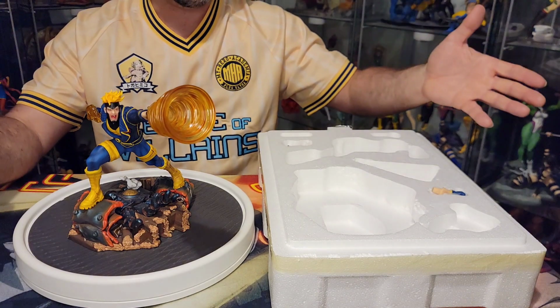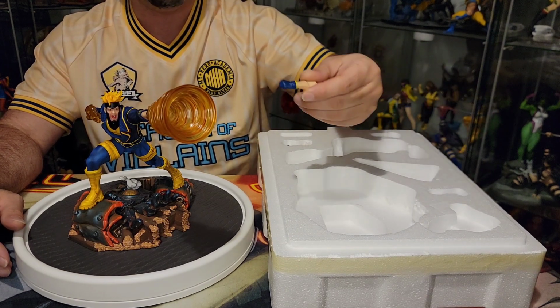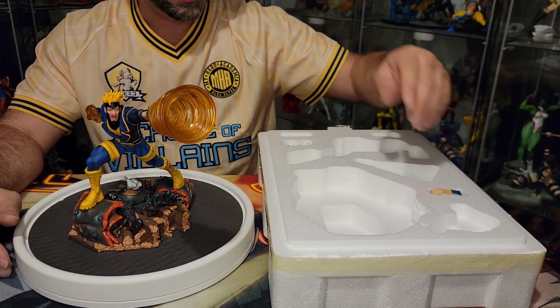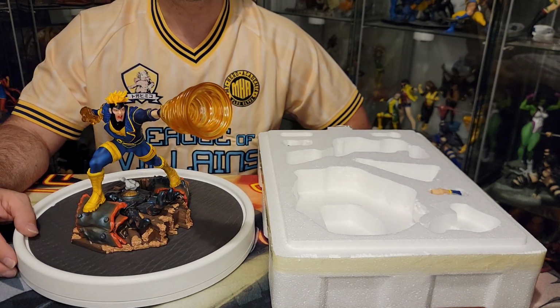So that's it for him. I'm gonna bring you guys in here, let you see him in all of his glory. I am going to just not bother showing you guys the regular hands on here because they're just regular hands. So I'm gonna bring you guys in and let you take a look at him up close because holy crap, he looks really good.